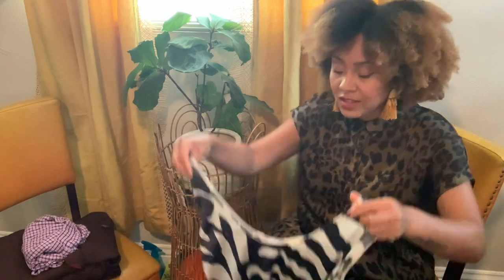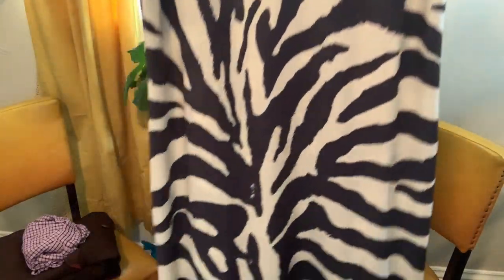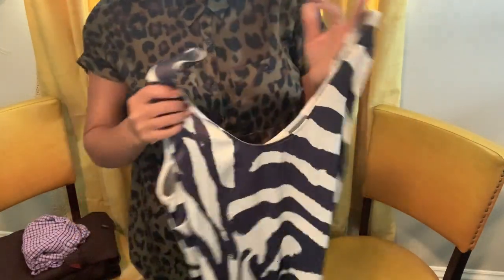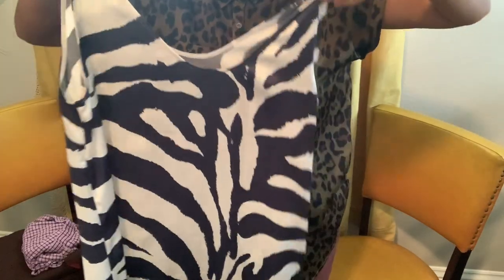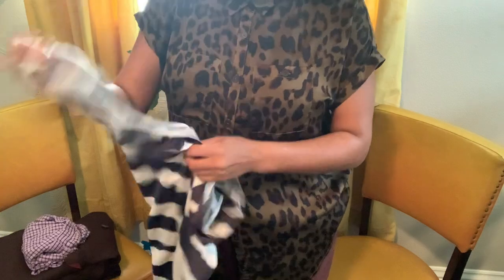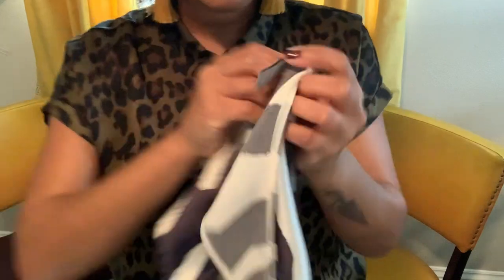this lovely silky dress, ooh, this dress right here. It's really long. Zebra, oh, that satin feel, guys. And then the back has like that little swoop. Ooh, I love this. This is from H&M. It is a size large, so homegirl is a little bit big, but you know what you do with oversized items? You belt it to give yourself some shape.